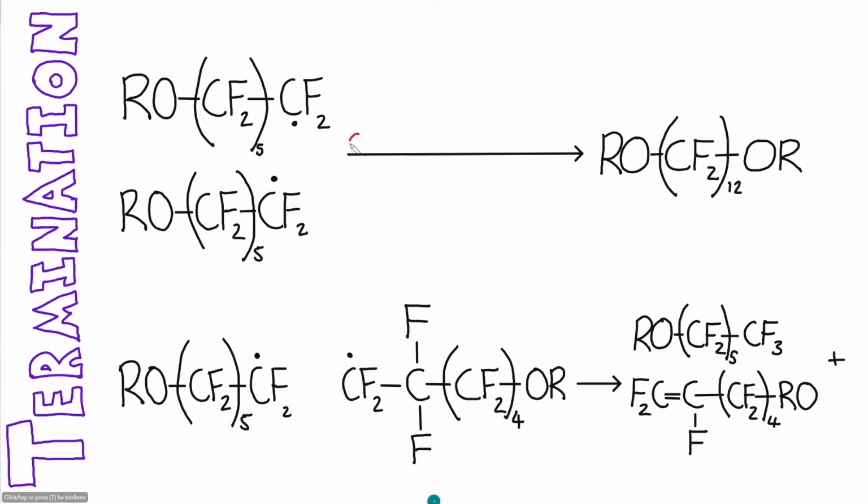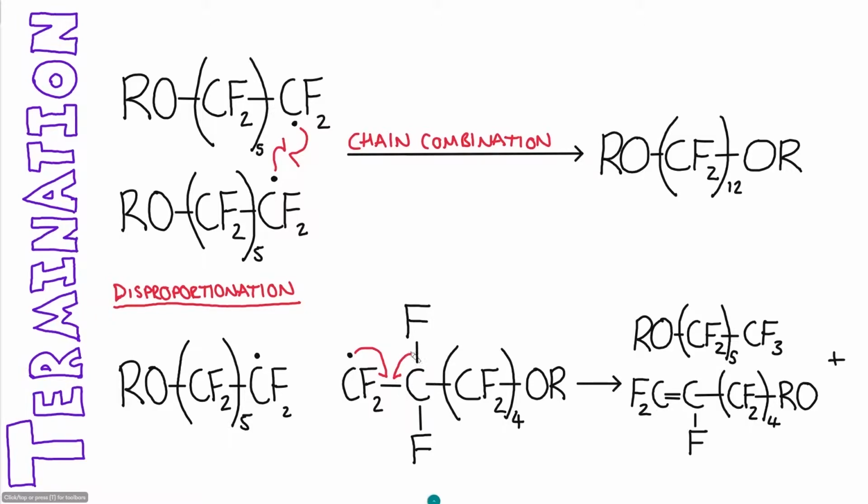In the termination step of radical polymerization, polymer growth termination can occur in two different ways. The easiest of these is chain combination, in which two reactive radicals on different growing chains react together to form one single long chain. The other method is disproportionation, where a reactive radical on a growing chain abstracts a fluorine off of another growing chain. This results in one chain being oxidized and the other being reduced, hence disproportionation.